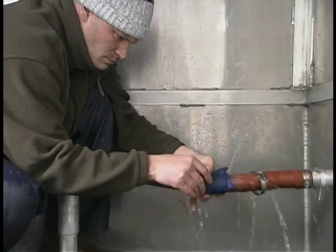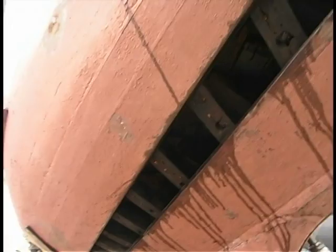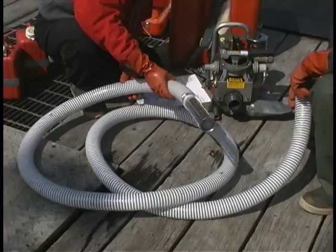Remember, these are just temporary repairs. Permanent repairs should be made as soon as possible. Until they are made, keep in contact with rescue resources and be prepared to abandon ship if flooding suddenly gets out of control again. With knowledge and preparation, you can save your boat and the lives of your crew in a flooding emergency.